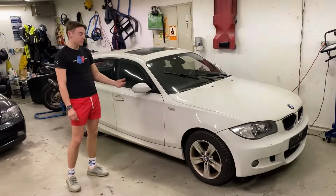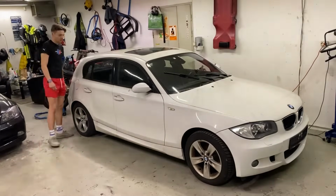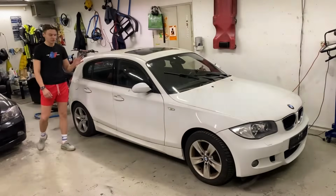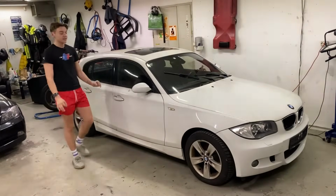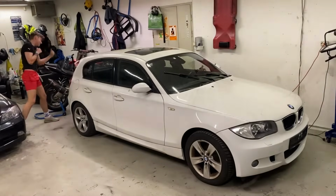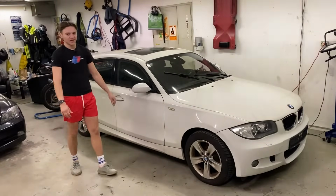They have problems with the timing chain and rod bearings, which makes these engines very expensive. But this is not your standard N43 case. This case is interesting because some cylinders in this engine have zero compression. Few cylinders have zero compression, but more about that later.